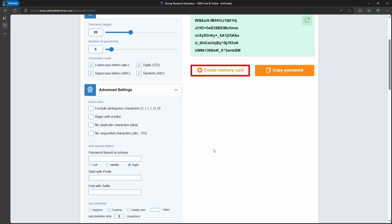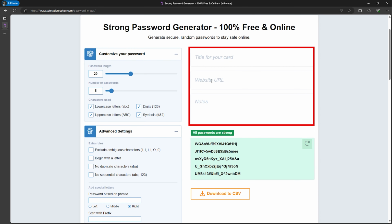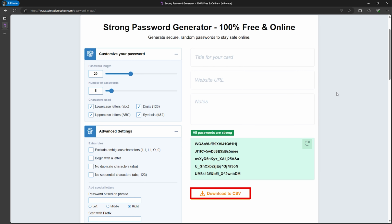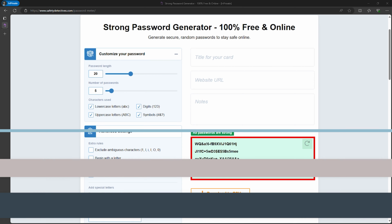A cool feature is the memory card. You can title your card, enter the website URL, and add notes as well. Once you've got everything set up the way that you like, you can then download all of those details as a CSV file, which is really easy to reference. This tool helps you create strong, customized passwords in a matter of seconds. But remember, for the best security, pair this with a good password manager.